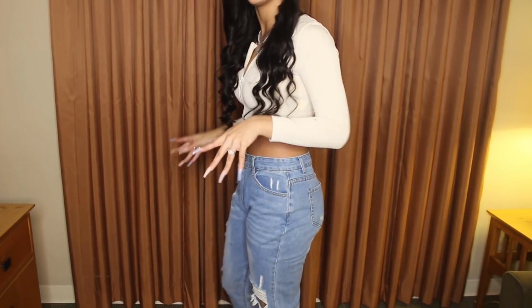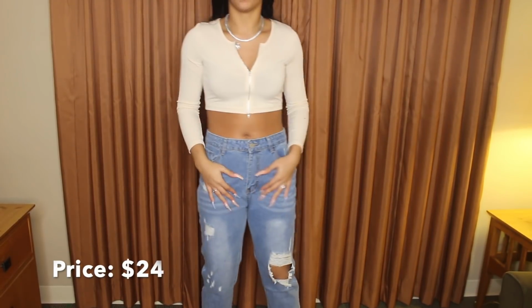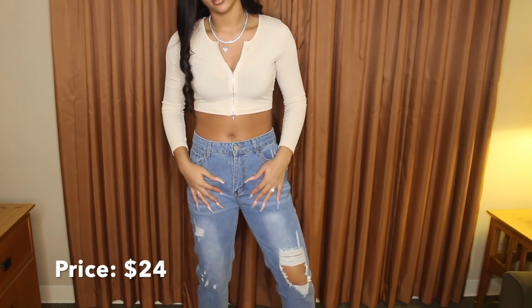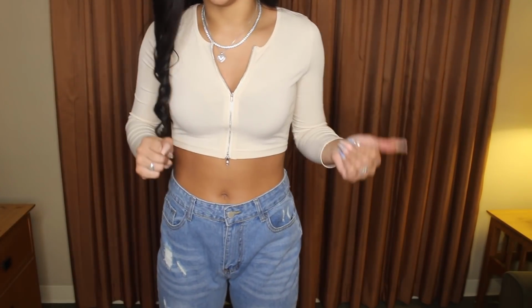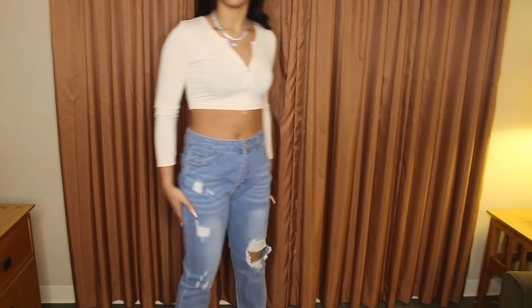Okay, so these are the next jeans. I'm not really sure how I feel about these. These are a little bit too big. The waist fits, but right here it's just so much fabric, and I really don't like that, only because it feels like, why is there so much fabric there? The other jeans weren't like this, so I know it's definitely not me. It's not me, it's the jeans. The denim is cute though.